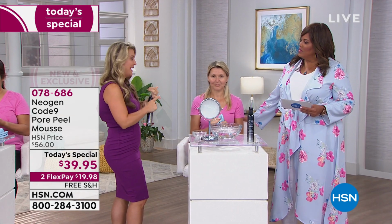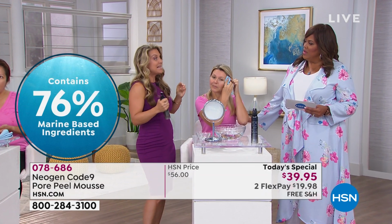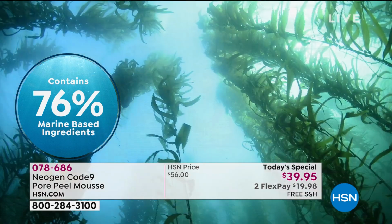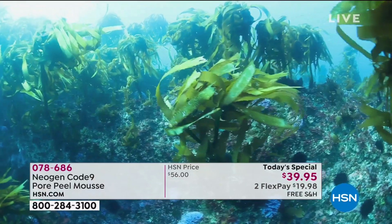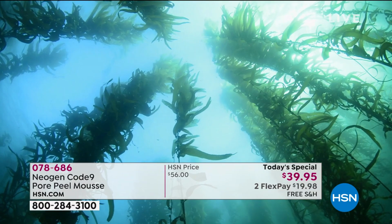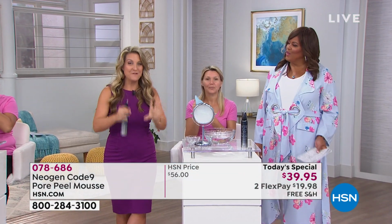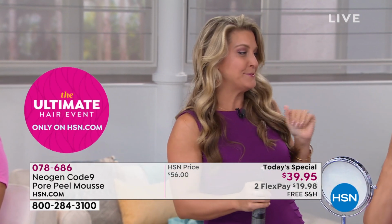What I love about this is not only the charcoal, but you also get 76% marine ingredients. We are talking about the most extraordinary red algae, green algae, brown algae. You get all these marine ingredients that are found off of the coast of Japan, in the deepest of depths of the ocean. So these are ingredients that these Korean women have been using for over 1,000 years, I'm telling you, your skin is gonna be absolutely amazing.